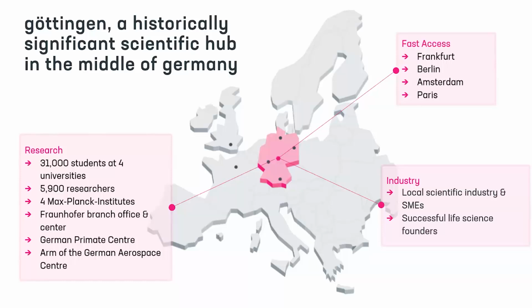But compared to the scientific excellence that is here, and the scientific knowledge and progress that has been generated here, it's not yet matching. So there's lots of room for translating the research, especially in the life sciences, that's happening in Göttingen into startups and into companies.